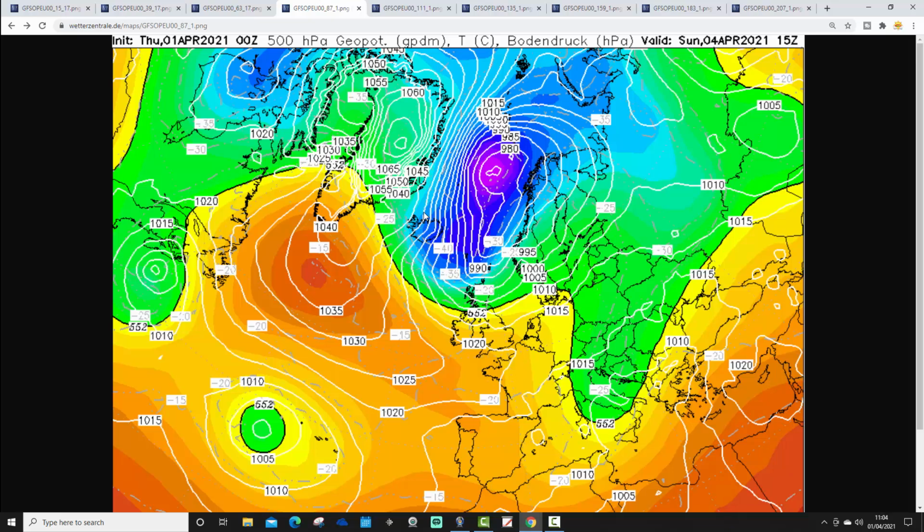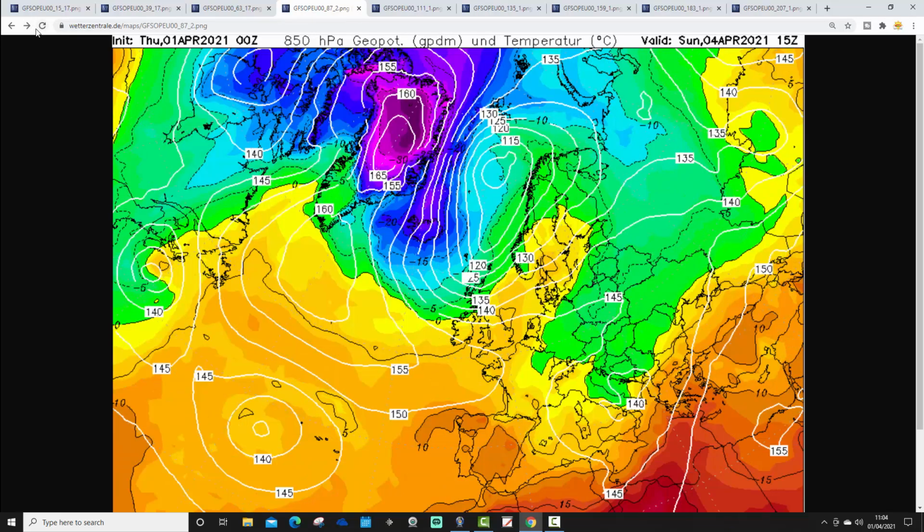Through to Sunday, we get this deep area of low pressure developing in the Norwegian Sea and heading towards Norway. That'll start to push a cold front in towards northern parts of Scotland. And behind that, we're going to get a big Arctic blast setting up through next week as the high pressure begins to push up towards Greenland. There's going to be a very significant development for many parts of Europe.